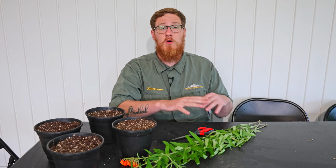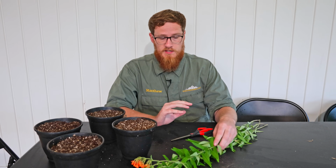The reason I was careful not to damage these stems is because I'm going to attempt to propagate this plant by stem cutting. I want to make it very clear that propagation is not my area of expertise, so I'm not trying to instruct you in anything. I'm just going to show you what I'm attempting to do. The butterfly milkweed is mostly propagated by seed. There's not a whole lot of information on it being propagated by stem cutting, so I don't know how successful this is going to be.